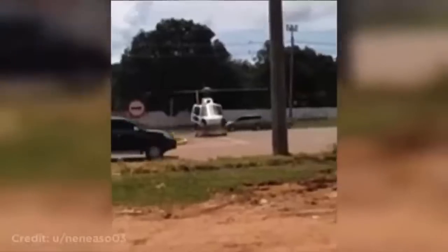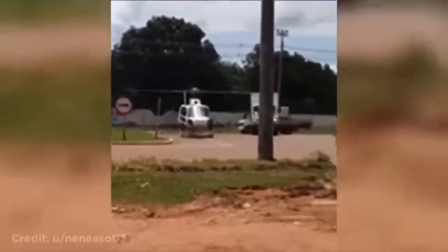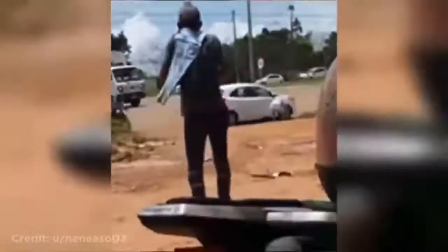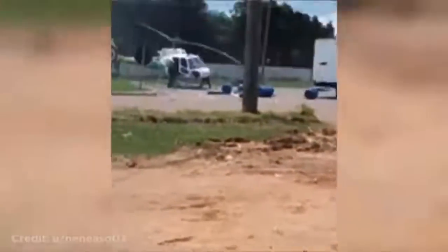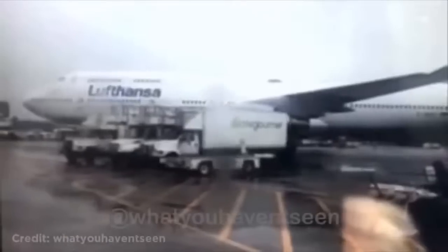This helicopter was parked in the road when a truck drove into its propeller. This 747 hit a catering truck while taxiing.